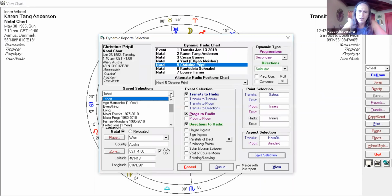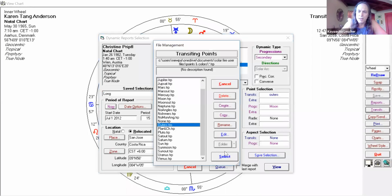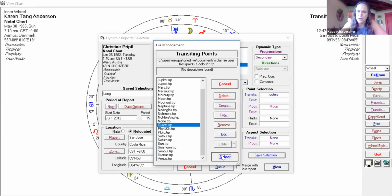Now, as far as the transits go, I click on these transits over here, okay? I have selected transits to the radix and progressions to the radix and house ingress, which is when they change houses. So the transits that I've chosen are the outers. And the outers are Jupiter, Saturn, Uranus, Neptune, Pluto, Chiron, and the North Node. Those are the only planets that I want to see when they have changed houses, okay?